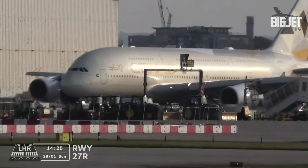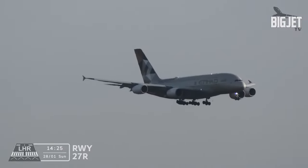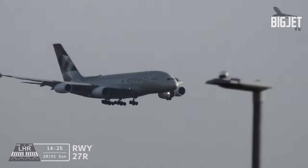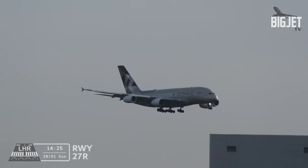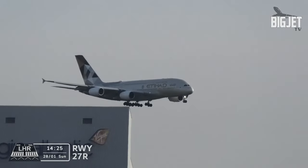Oh, look at this. Double bubble shot, folks. We only really get this with Emirates, don't we? Never had this before. Or have we? I seem to recall we have, actually. ATC 4. There are four different holding patterns around London Heathrow.